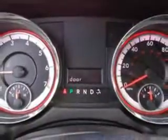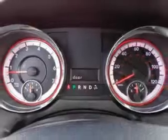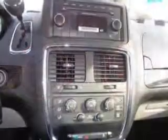Get where you need to go, enjoy the drive, and have peace of mind in this 2013 Dodge Grand Caravan.